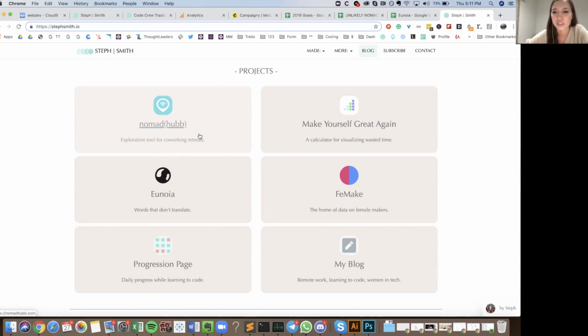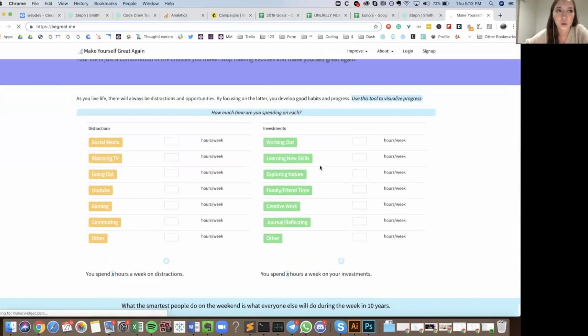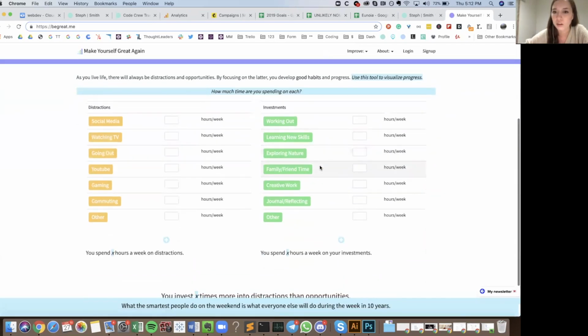After that, I created something called Make Yourself Great Again. Again, this was a tool that I kind of wanted to exist, so I can open it up so people can see what it does quickly. But it basically is a way to visualize your time or understand how you're investing your time. Oh, cool.